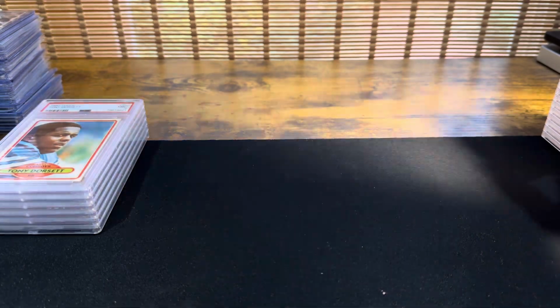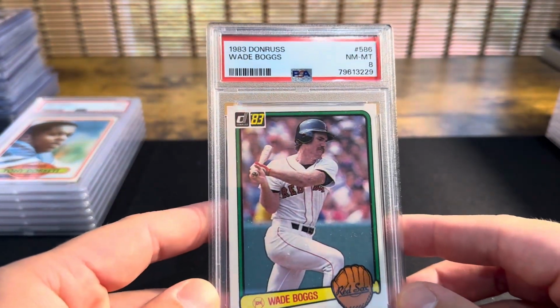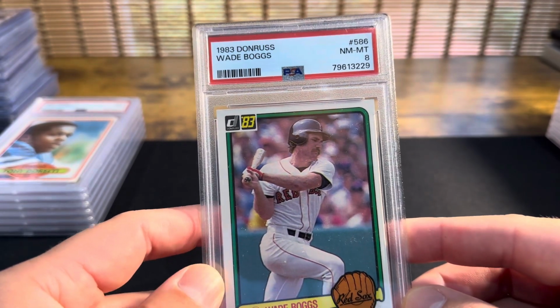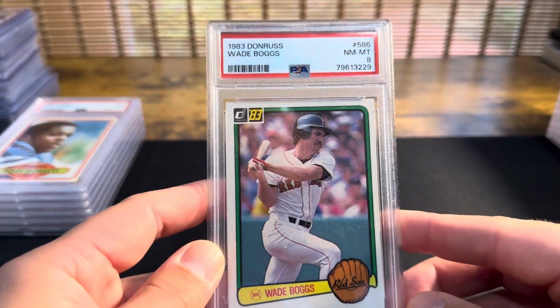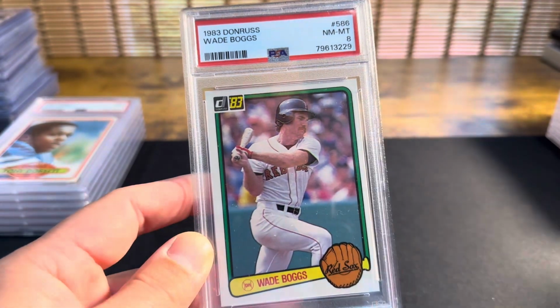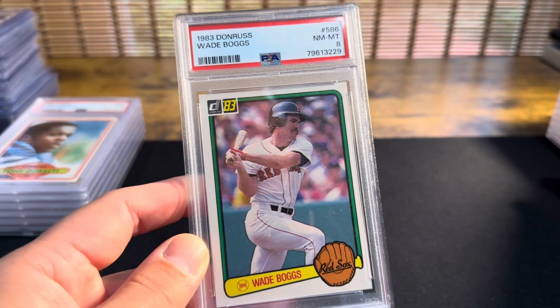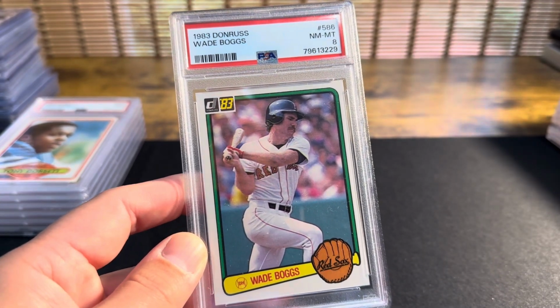All right, Wade Boggs. 1983 Donruss rookie. I sent in 2 of these, expected 9s on both of them, and I got 8s on both of them. So let's see if I can find the other one. There's a grade off on both of these. Where are we at here?